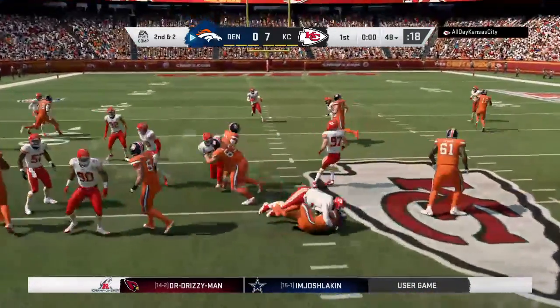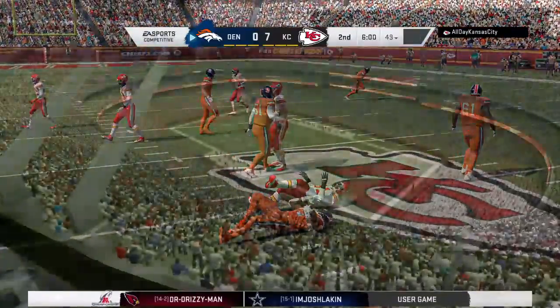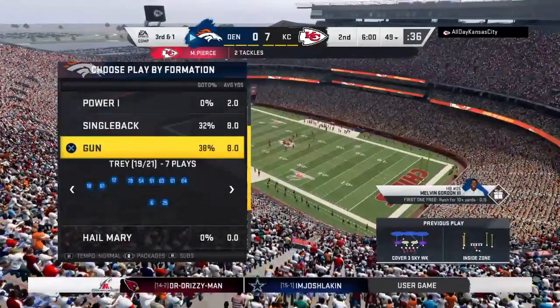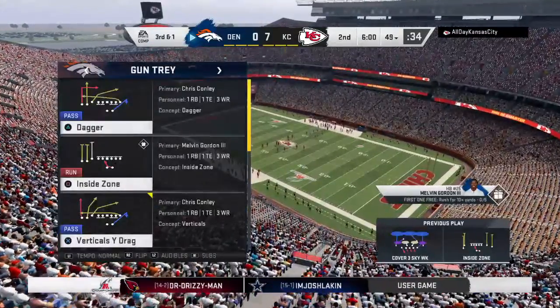On second down, it's Gordon, and he's going to be brought down on what will be the final play of this first quarter. After 1, 7-0 on EA Sports.